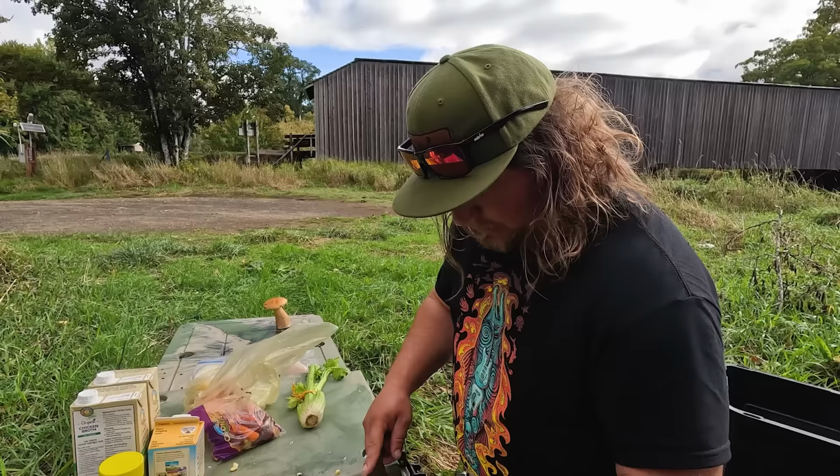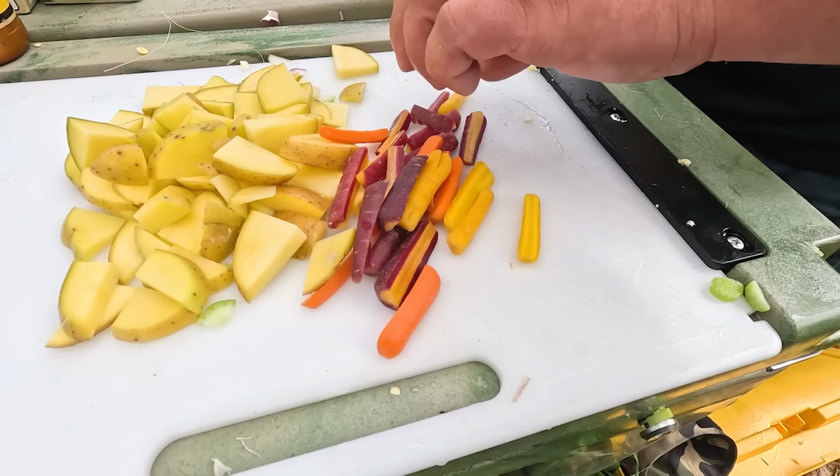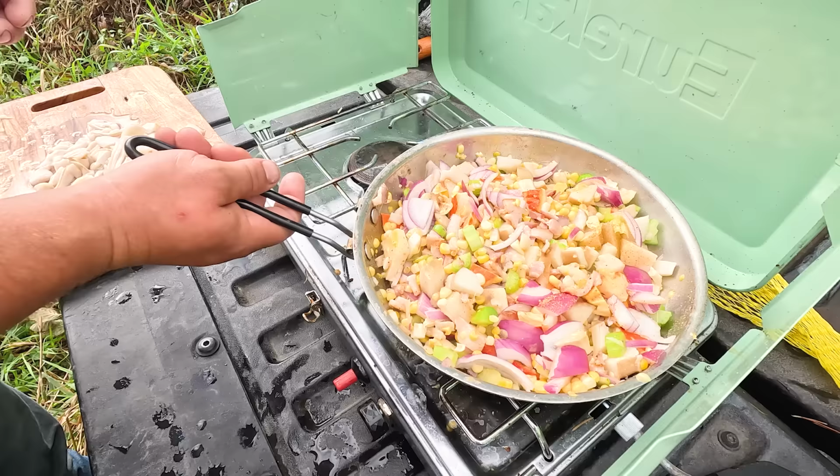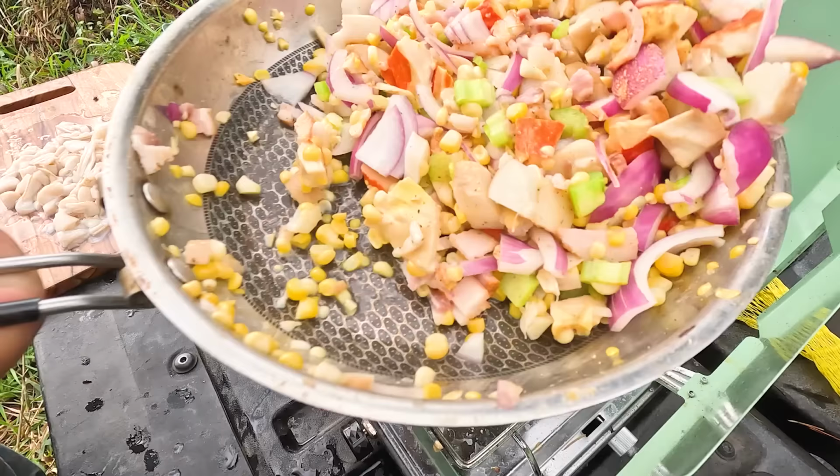I like to use my veggies, the real veggies, in big chunks here so that I only have to scoop up a couple of them into my bowl and then I can kind of just eat off of those as I go through eating my bowl of chowder. Look at how festive, oh my goodness.